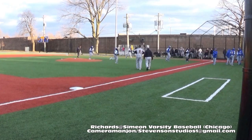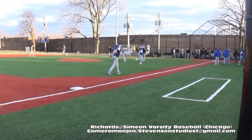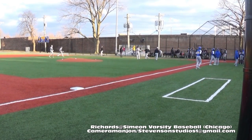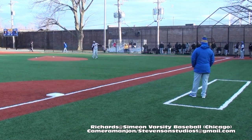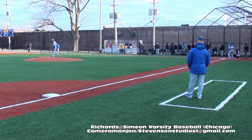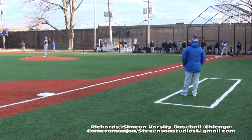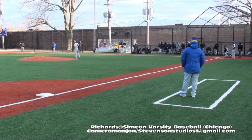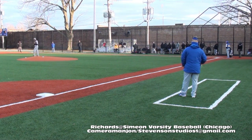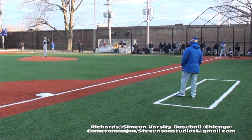We're midway through the quarter. Simeon coming to bat. 7-3 ball game. Bottom of the inning. Simeon trailing by 4 runs. 7-3 ball game. Richards has led all the way.